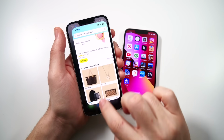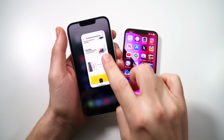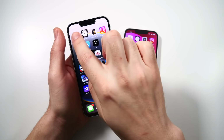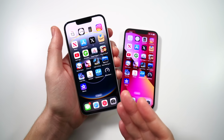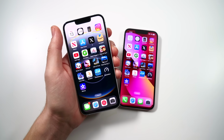Let's go over here to Amazon. Although most phones are starting to go 12 gigs of RAM in the competition space, and I do believe that Apple is going to go 12 gigabytes of RAM this year on their higher tier versions. Maybe not. Sometimes they take forever with RAM. But you've seen right there, 0 reloads, 0 relaunches. The 16E nails it right there.